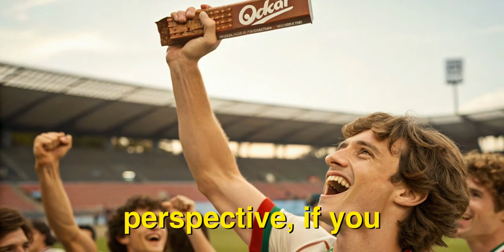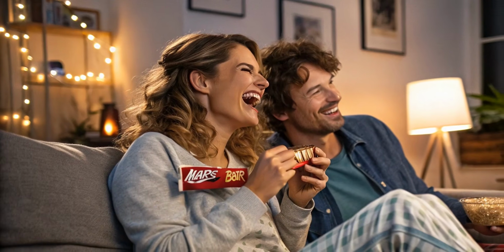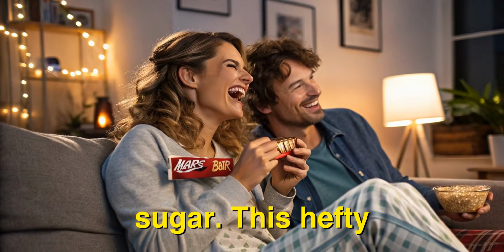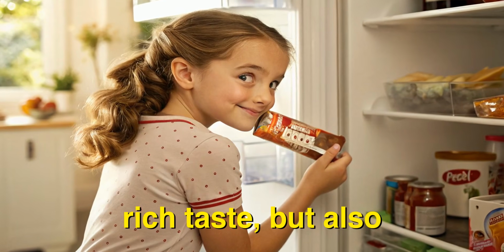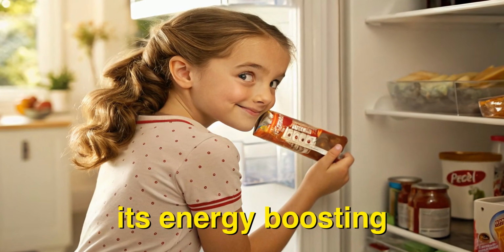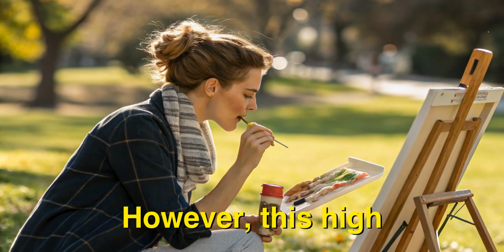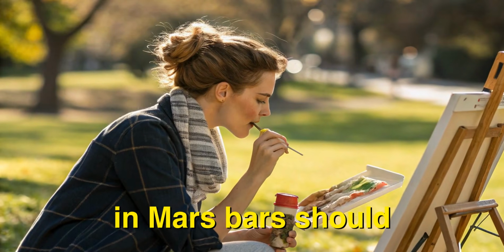To put it into perspective, if you were to grab a standard Mars bar weighing around 51 grams, about 30 grams of that is pure sugar. This hefty dose contributes not only to the bar's rich taste, but also its energy-boosting qualities, making it a favorite for a quick pick-me-up.